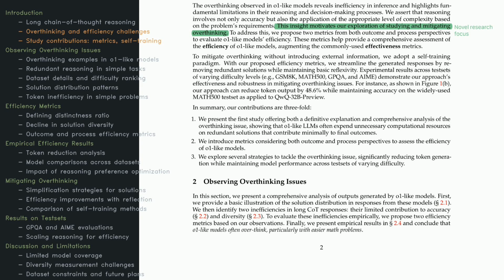We now see how the researchers propose a self-training framework to reduce overthinking. They trim down needless solutions but retain the model's core reasoning abilities. According to their results, token usage can be nearly halved, yet the model remains just as accurate, even on tough tasks like MATH500. The paper's contributions come in 3 forms. 1. A thorough analysis of overthinking and its impact on computational overhead. 2. New metrics to gauge efficiency and effectiveness. And 3. Strategies that significantly cut token generation without hurting model quality.